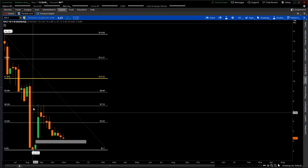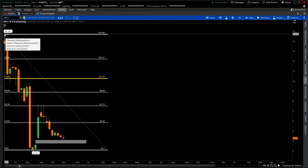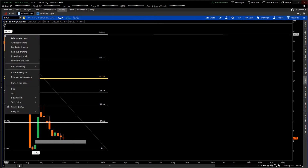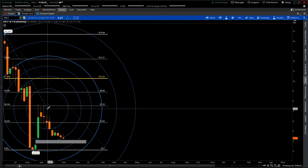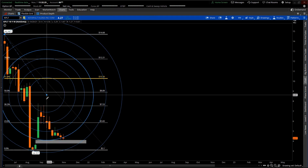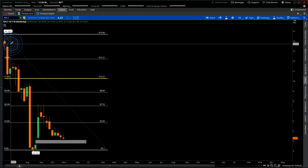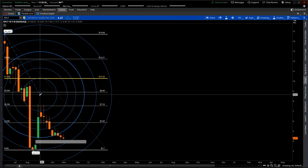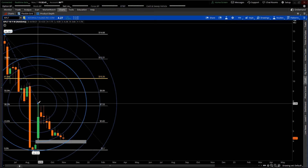So my second indicator that I added is another Fibonacci tool. I'm using the same high point as my anchor, and I'm going to use this Fibonacci arc, right? So my anchor is right here at 1470, and I'm going to place this other anchor point at the top of this candlestick here at $7.75 during the week of August 30th, right?